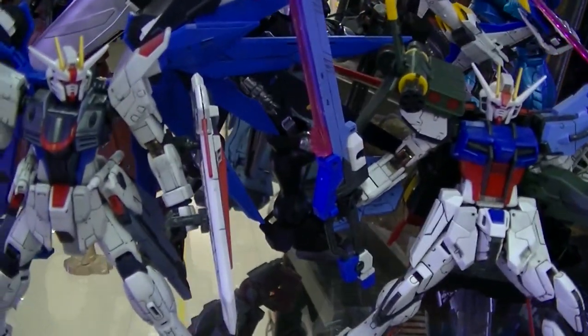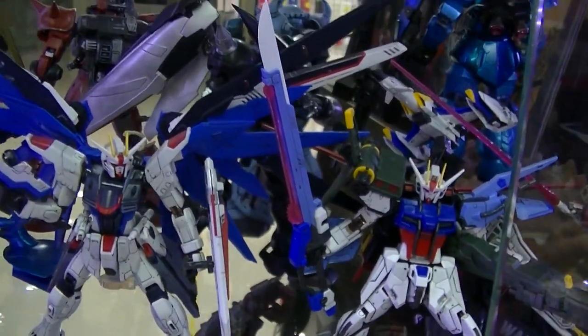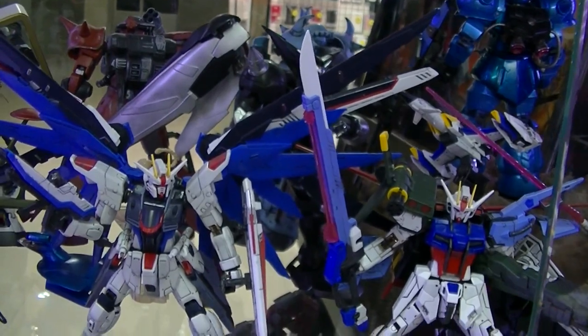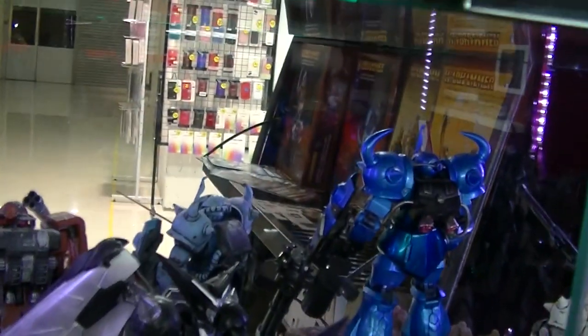But this one is nicer lah. Yeah, this one is nicer, this Freedom. Yeah, this one is the RG Freedom bundle. So, has the Strike Freedom RG come out already? Not yet lah. It's released in December from Japan.